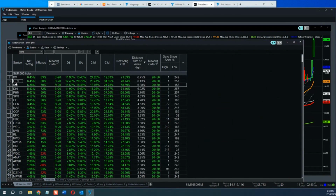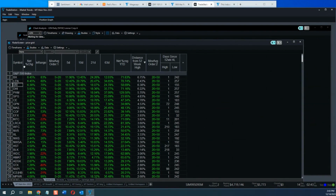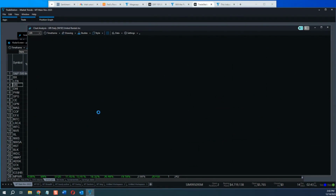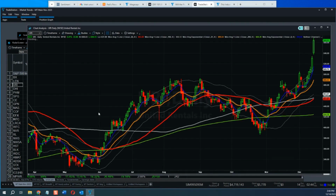Lennar, home builder, URI. Now this stock used to be a really active trading stock, United Rentals. Again, it's not Apple or Nvidia, but this thing can move, and it can be an interesting trading vehicle. United Rentals is an industrial company. They do a lot of business with construction firms. If you go by a construction site, you're often going to see the forklifts and all those things. I don't know what you call those machines they use to hoist up drywall to a house, or to move roofing. All those things tend to be there. I always see United Rentals logos on them when I walk by construction sites.